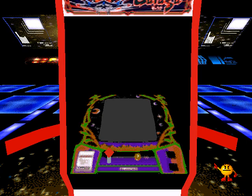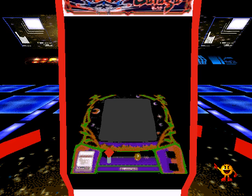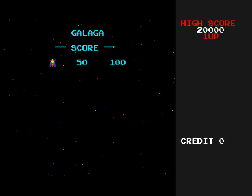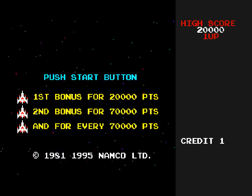For the record, there was Galaga, Gal Plus, Galaxian, a later version of Galaga, Legions, and DX, Legions DX. But there are various forms of Galaga, but this is the one I would come back to. And then, of course, there's the NES version, which they call Galaga Demons of Death. So let's finish this thing out with the one game I know how to play. First bonus for 20,000, second bonus for 7,000, and every other 70,000.